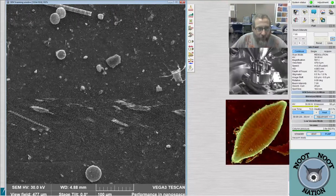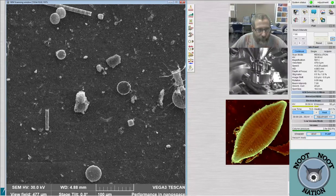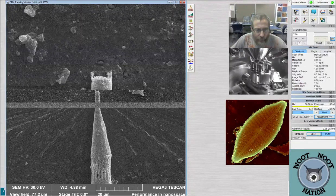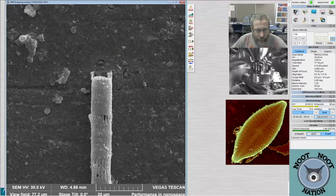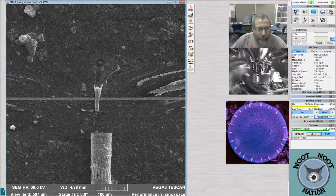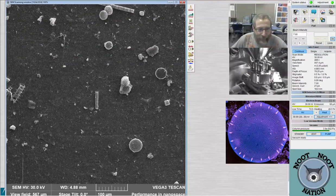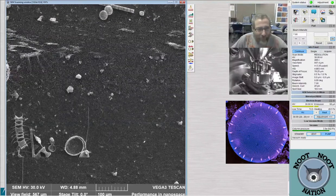Yeah, there's been a lot of different catastrophes. I mean, normally we'd see a couple here and there, but it's the spring bloom right now, so we're getting kind of like diatom salad. It's a visual salad.